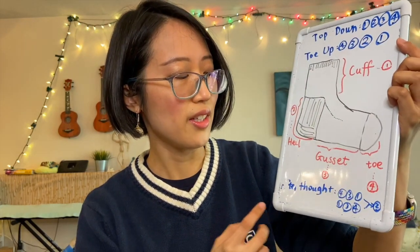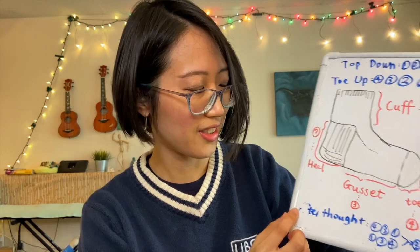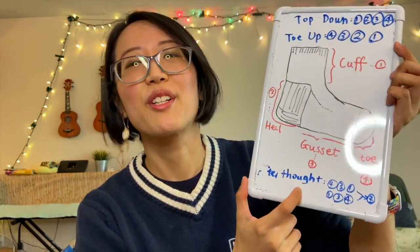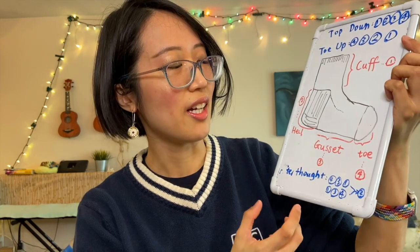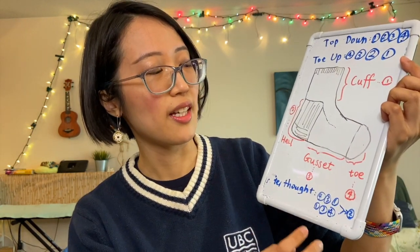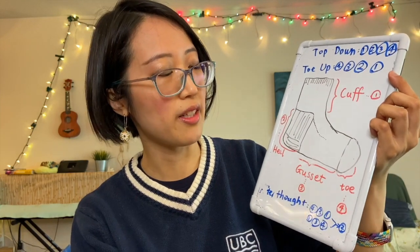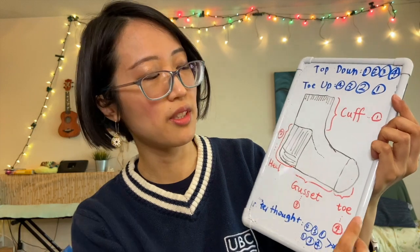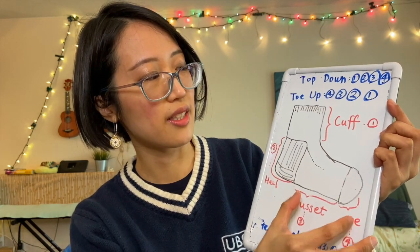That's the toe-up method. And then there's also the afterthought heel. Oh, sorry, the character was erased, but this is afterthought heel. And there are two possibilities for this, and either way you will end up doing the heel last. So you can start with the toe, do the gusset, and do the cuff.